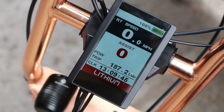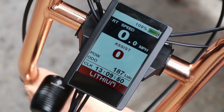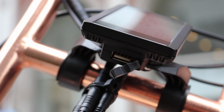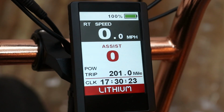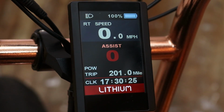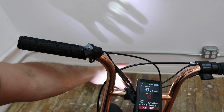The LCD you saw before shows the time, miles traveled, current speed, and other riding stats. And beneath the LCD is a USB port for charging your phone on the go. There's also a night mode for the Super 73. It sort of inverts the colors on the LCD and illuminates the built-in headlight and taillight.